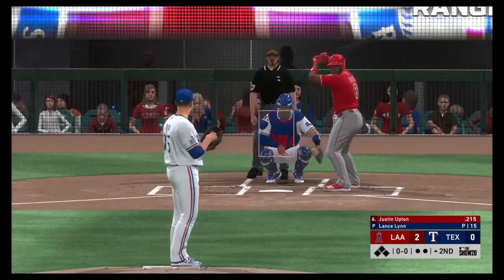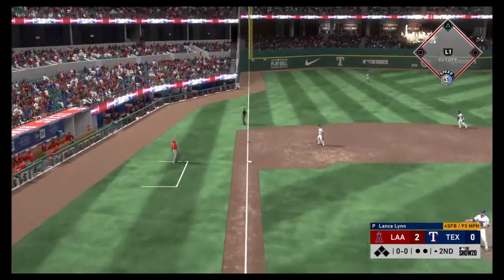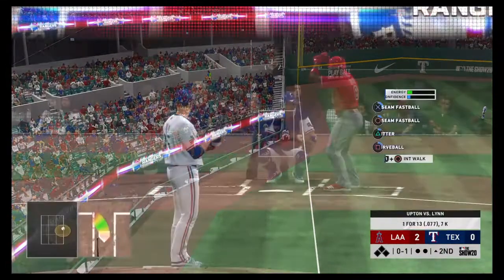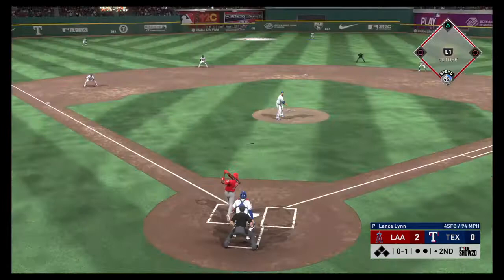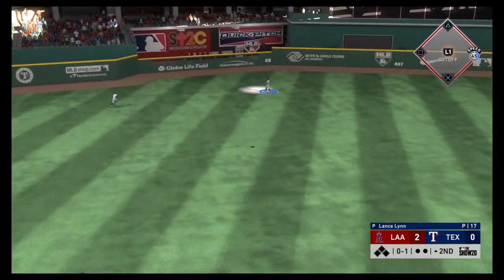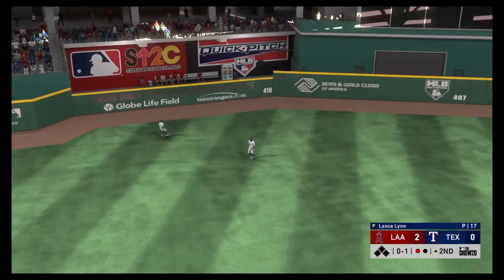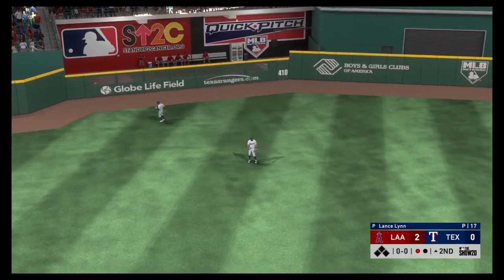All set for the start of the inning, and standing in is the veteran outfielder, Justin Upton. High and deep down the left field line. And that's going to land foul. Lifted into the air out towards center field. Santana has to roam straight back, but he has it for the first out.